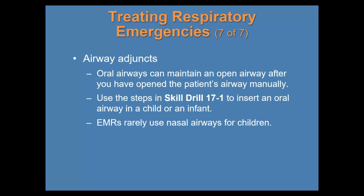You don't see a lot of field use of the nasal airway for pediatrics. It's just not something that's done very much, but it's possible as long as it'll fit in there. They do make very small ones for them. Like I said, it's just one that you don't see very often.